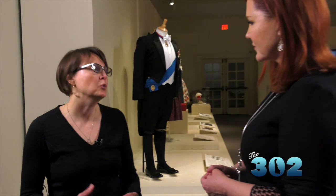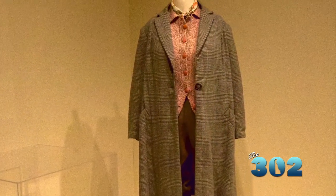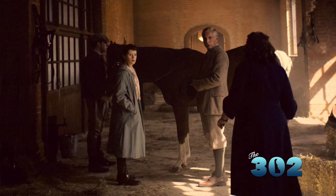So the costume designers had a little bit of license here to imagine what our characters and the historical figures would have worn in those moments. So there are things like what the Queen wore to the stables, for instance. We know she loves horses. But there are also costumes that reflect personality.